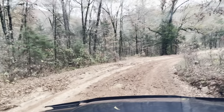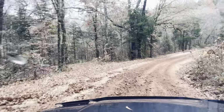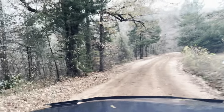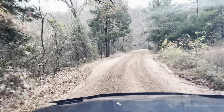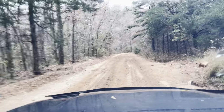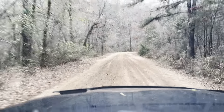My son called me. He went to work this morning and he had to put his truck in 4-wheel drive just to get out of the hill. Holy cow. We'll see what it sounds like on the highway.